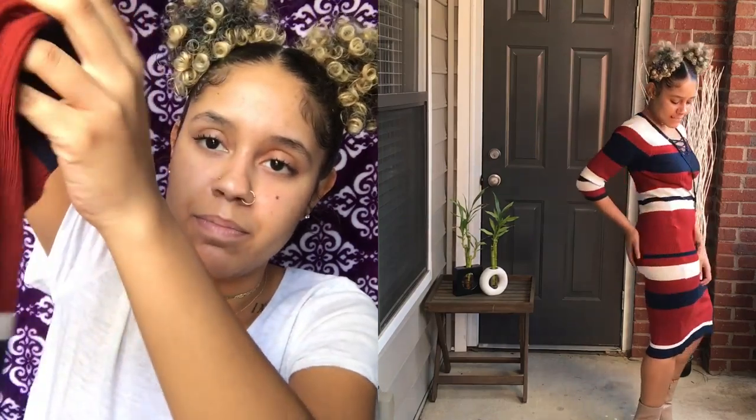And then I saw this one, and I thought this would be so cute with those nude boots that I just got. This one comes to my knee. The other one came, I don't know, this one comes low, and it has a little slit in it.